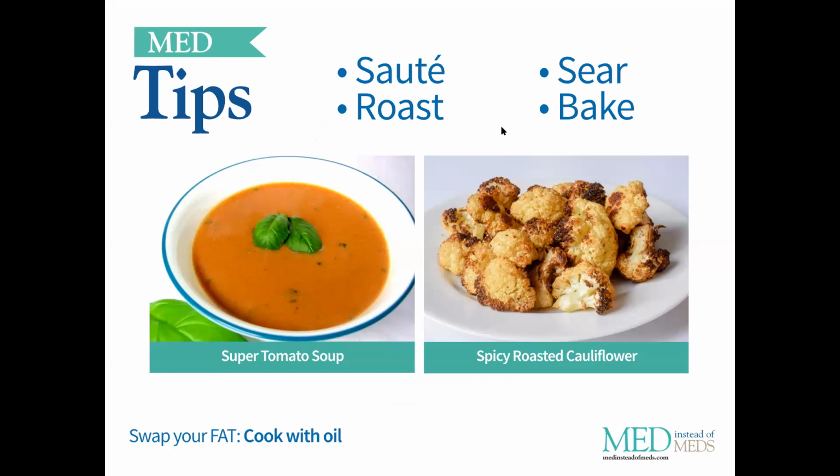spicy roasted cauliflower, super tomato soup. Have not tasted this particular tomato soup, but tomato soup is one of my go-tos. Now you can say, oh man, that sure would go nice with a grilled cheese and things like that. But you could also just simply try a piece of whole wheat toast, or you may just simply reduce that grilled cheese and add some what we call vegetables.